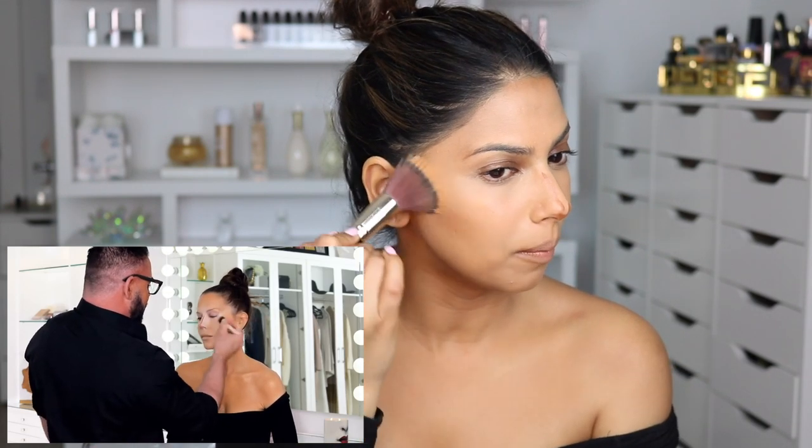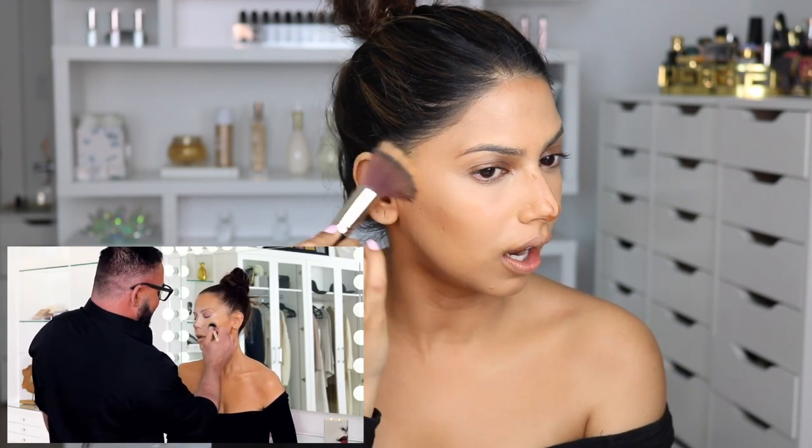Okay, so see, now he's really going in and blending out the contour and making it look more natural. So what I'm understanding is that you want the contour to be there, but you want it to be so natural. Hence he says, snatural. I get it, Scott, I get it.